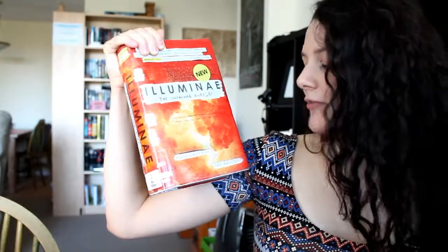The 22nd book on my shelf isn't actually one I own. It's a library book that I'm taking to the library today so I can pick up another one. But I just finished it and I don't know if I'm gonna film a review on it yet. I don't think so, but it will be in my monthly wrap-up at the end of February. And the book is Illuminae by Amie Kaufman and Jay Kristoff. If you want to see a review on this, let me know.